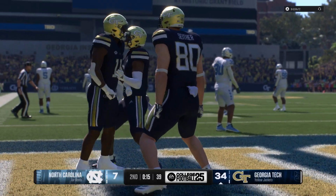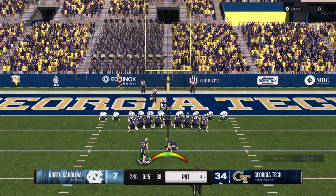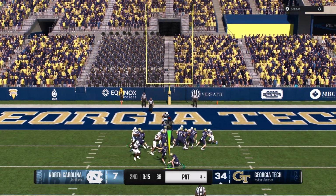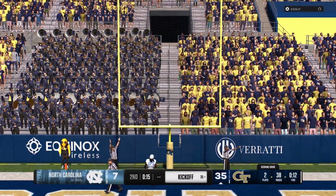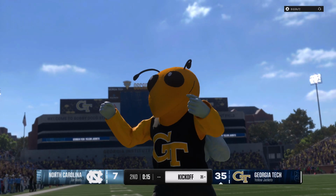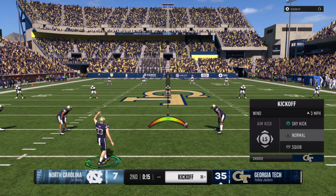They came out in this game with a lot of pride and the ability up front and the belief that they can block people and get it done. They are dominating this defense. 3 rushing touchdowns now in the game. And the extra point sails through, and they have a 35-7 lead.